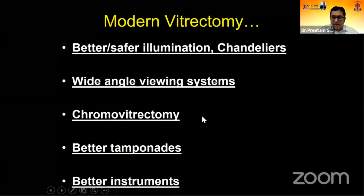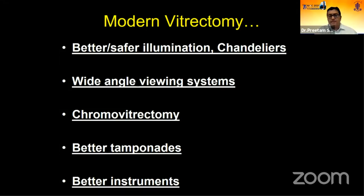Chromovitrectomy, where we use triamcinolone to induce PVD, and we are using brilliant blue to peel the ILM in those situations where there is a macular hole, have also changed the game. And better tamponades, we now have heavy silicone oils, we have Densiron. These help in the situations where there are multiple breaks in the inferior quadrants.